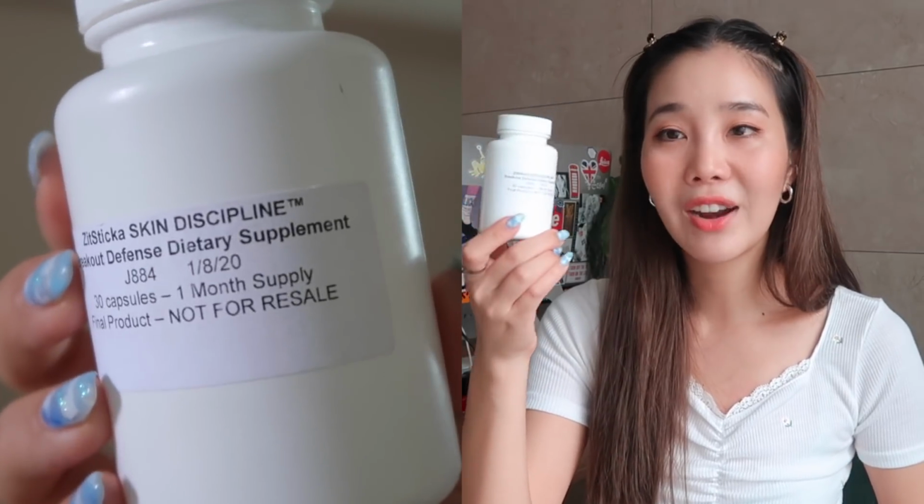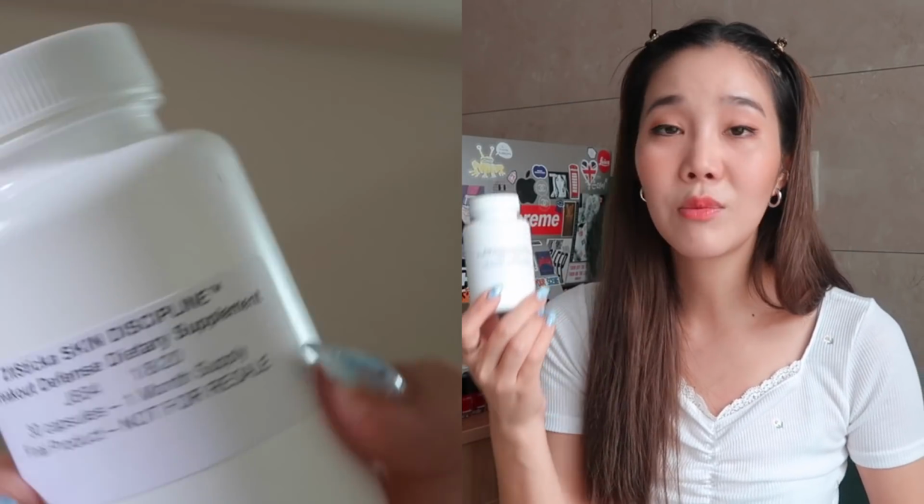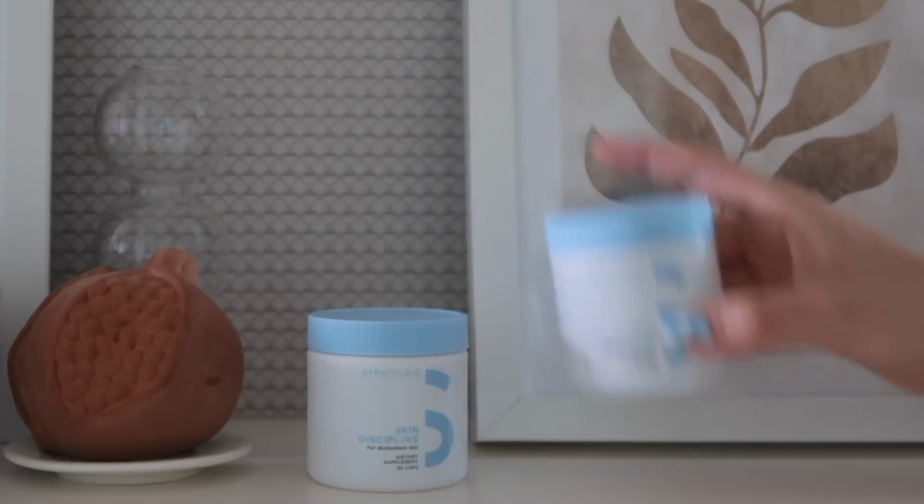Now, we talked about a lot of skincare products, but I want to talk about a supplement, and this is the Zitstica Skin Discipline. And I actually have this bottle right here because this is the sample size that I received when I was in New York, and then they sent me the official packaging as well. And I do think that part of the reason why my skin has been looking really nice this year is because I've been taking one of these a day, and the Skin Discipline really helps prevent acne, and it also makes my skin look super healthy.